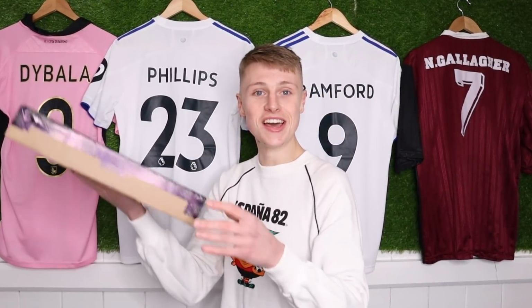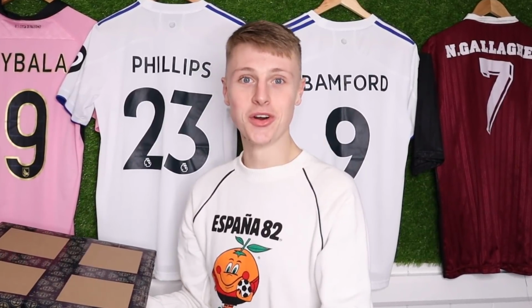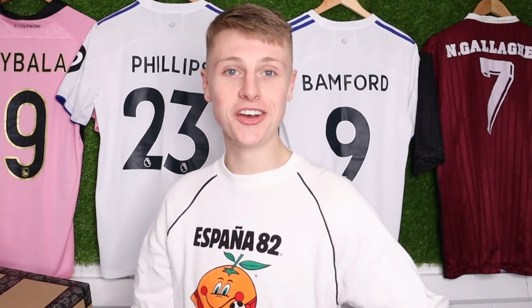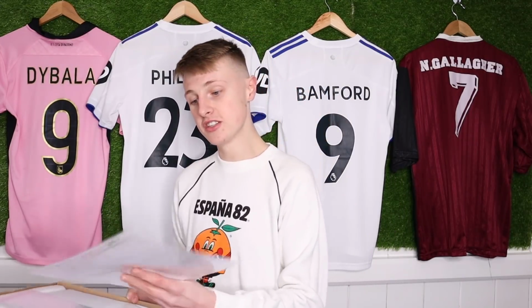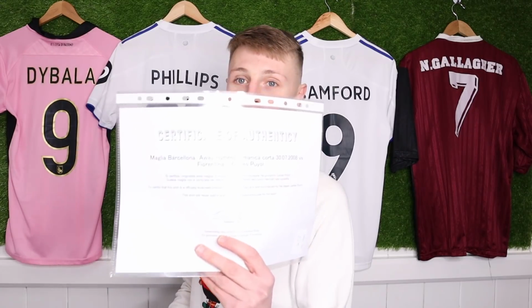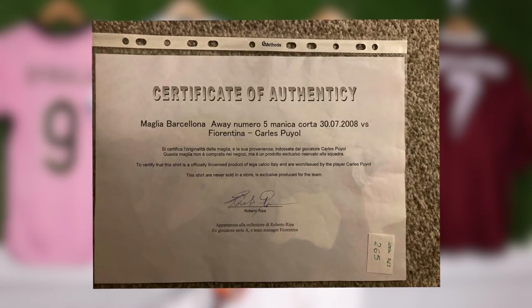Inside here is apparently a match-worn Puyol and a match-worn Gascoigne. You might be thinking, Ellis, you haven't really spoken about the backstories that much. Let's just get the shirts open first. What do we have on top of the box? Certificate of authenticity. My favourite part of the certificate of authenticity is the use of... Oh, you can't see it. I'll overlay it on screen. It's got word art font.